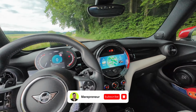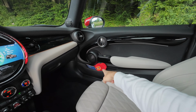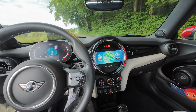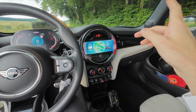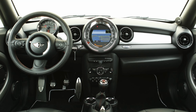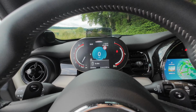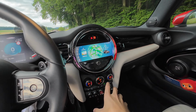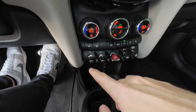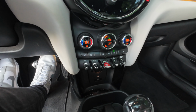Alright, we are inside. One thing I can say is that the design of the car looks unique. I really don't know another brand that still keeps the same design as the previous generation. Of course, the speedometer and the display are different, something new, but the central part of the console is very similar to the previous generations, and so are these buttons.